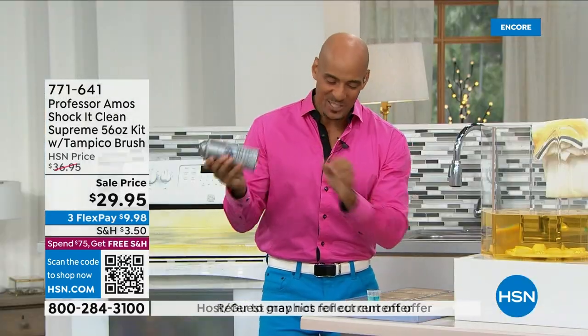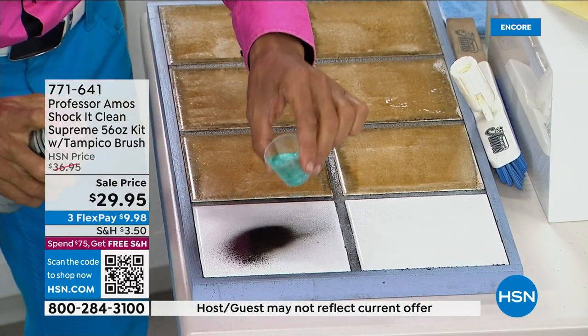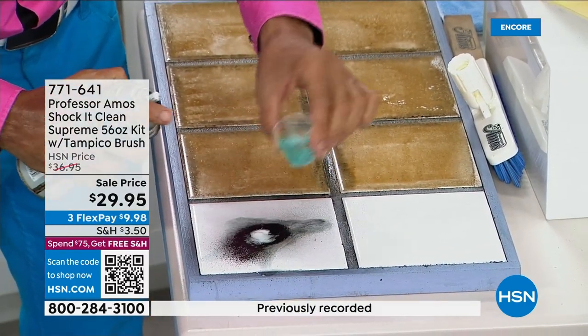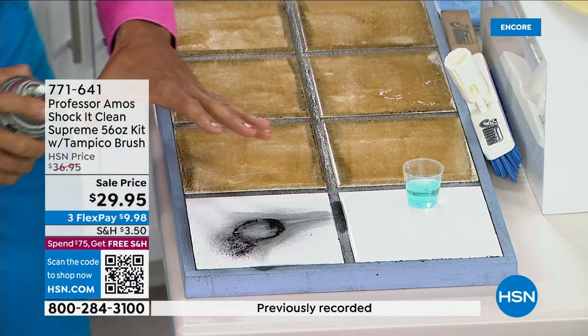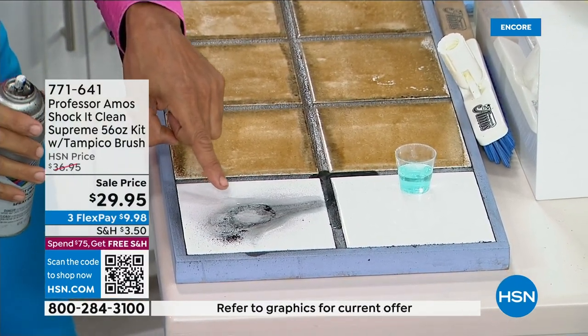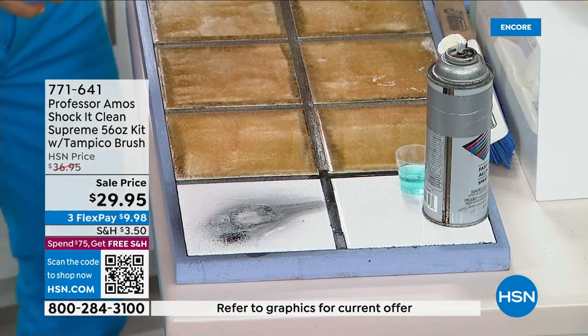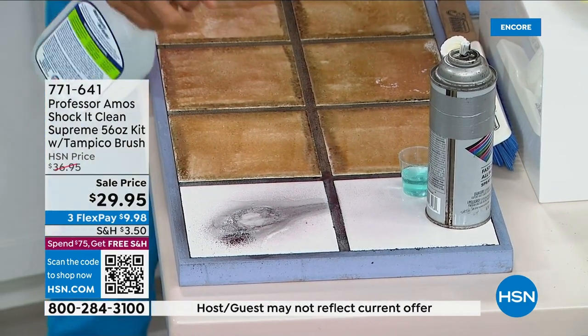So what I have here is spray paint. I just want to show you more of the cleaning power. If there's ever a chance that you need to use it full strength, come on in and take a look at this. I need to show you what's really happening here, the science, if you will. Shock It Clean will even break down the molecular structure of paint, ink, glue, hair dye, or nail polish. Just use it full strength and you'll achieve that.